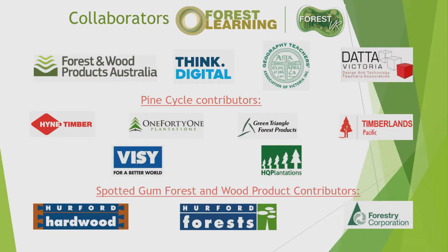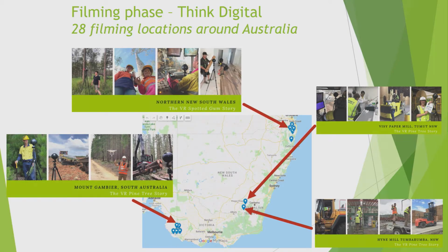Collaborators have been huge. These are just the people that have provided access and input into the vision. Think Digital has been working very closely, and thanks to Tim and Jess very much for all that you've done in getting these video experiences for us today. We've been working with a lot of different organisations and milling companies, so it's not just a one-person show. This has involved a whole year across a lot of locations, from New South Wales, Mount Gambier, Tumut and Tumbarumba, which is down near Canberra, and we will be expanding these experiences in the coming year with federal funding.